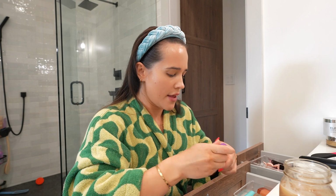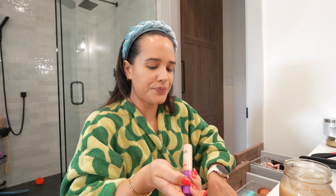So I get it in the T-zone to get away a little bit of shine, get a little bit more coverage. And then I actually do a lighter color just to get this part of my under eye. Sometimes I just let it sit there too.